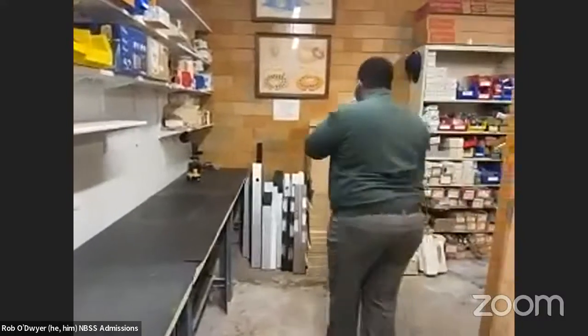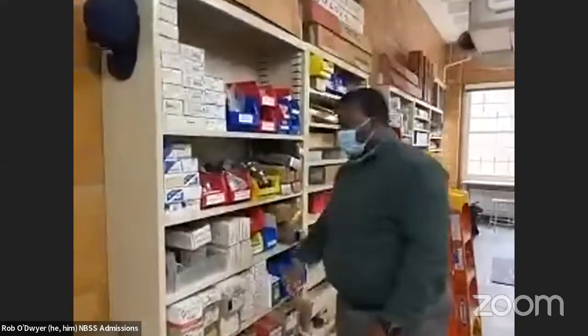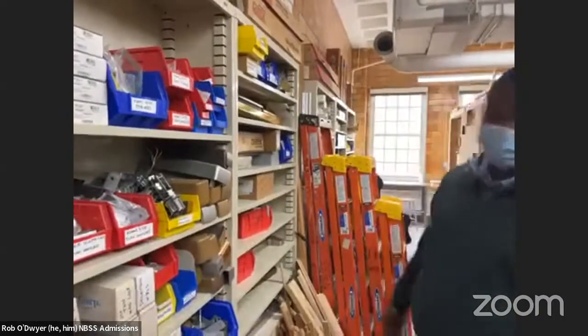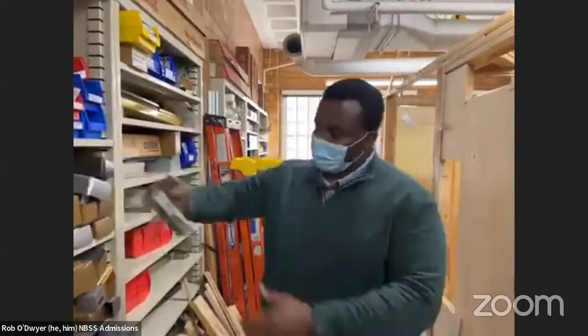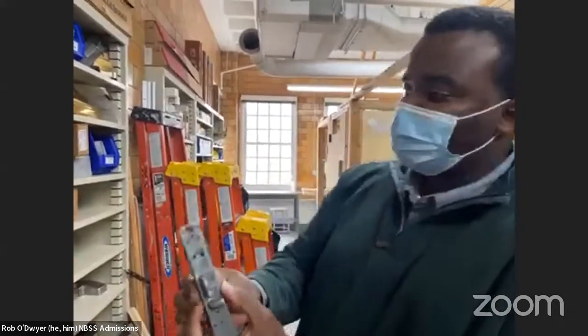And right there, we have different mechanisms. So door closers, turn knobs, Adams Rite for front entrance glass doors. So we're going to be installing them. So that's the idea of the second semester, which is focused mostly on installation.